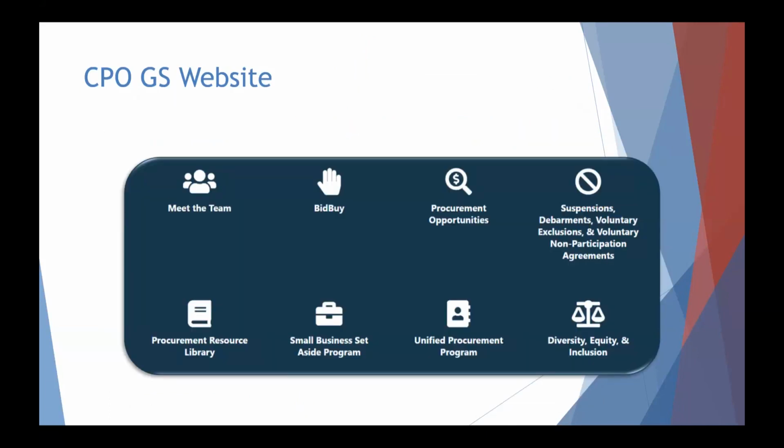At the bottom of the CPOGS website, you'll find additional resources. In Meet the Team, we have a full staff directory along with a PDF showing which SPO is assigned to each agency. In Procurement Opportunities, we direct the public to Bid Buy. Suspensions, debarments, voluntary exclusions, and voluntary non-participation agreements will show any vendors who are unable to respond to solicitations as a responsible bidder or offerer. Let's go more into depth on the ones that I haven't mentioned yet.